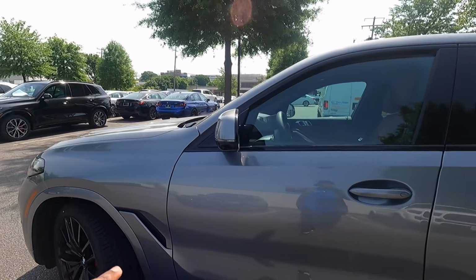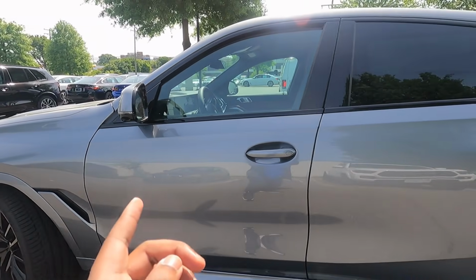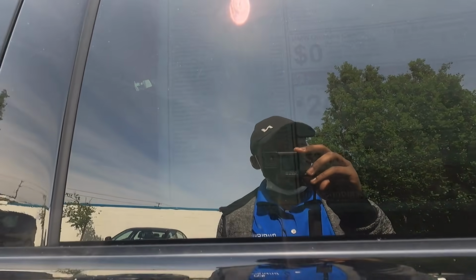You do have power folding mirrors with a side view camera, blind spot information, and keyless entry for all 4 door handles. I don't know if you guys can see the window sticker, but I will insert a clip. $84,880.